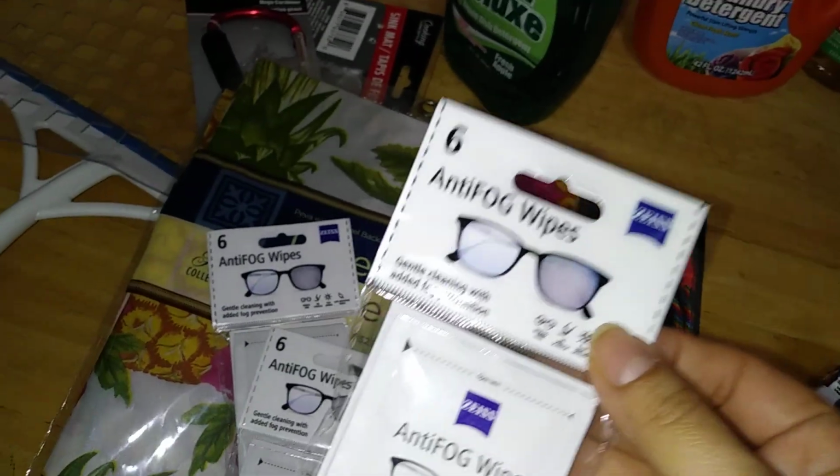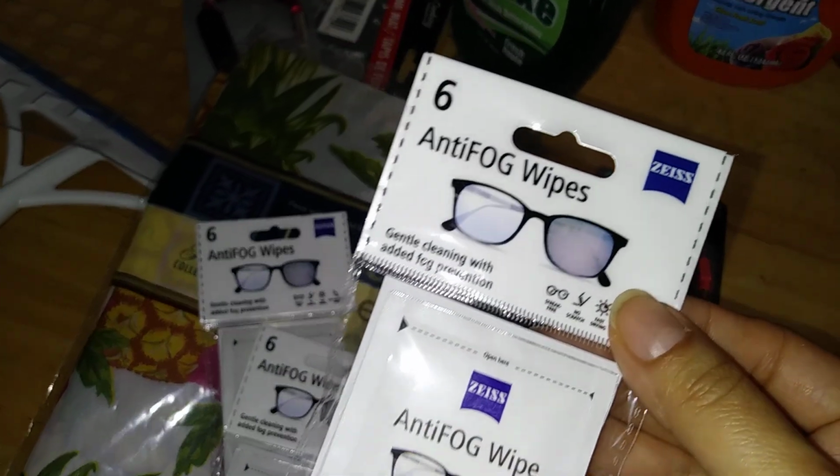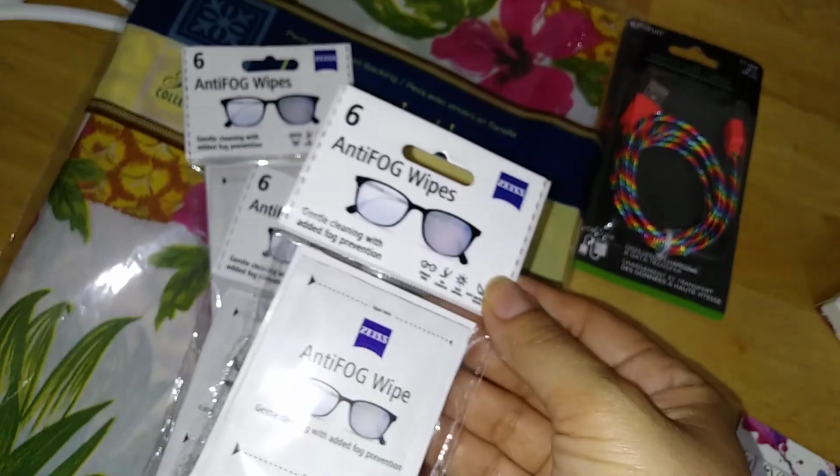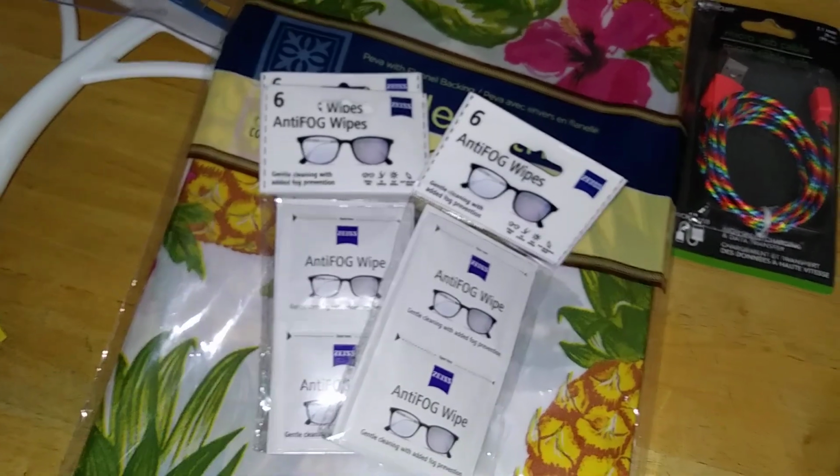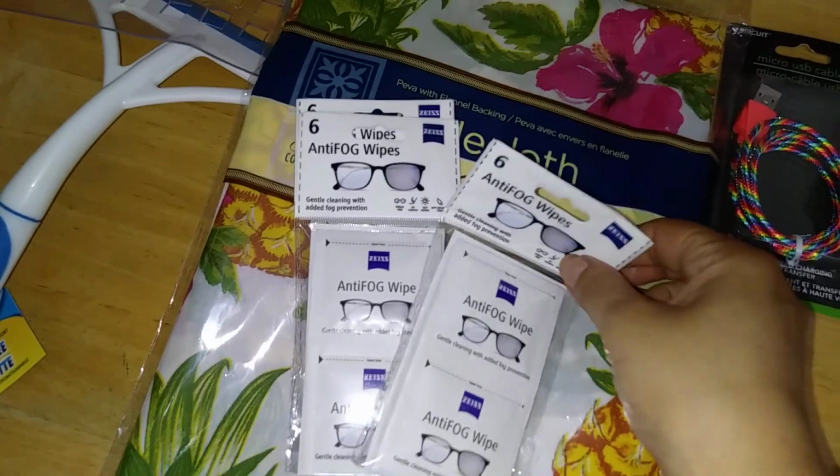Yes, and the anti-fog wipes from Zeiss are back. Gentle cleaning with added fog protection. Thankfully, they're back. Oh my God. I guess my video did a really great promotion because they were gone. For a while, they were missing from my local branch. So thankfully, they're back. Yes, I still use my mask, and these do really come in handy.